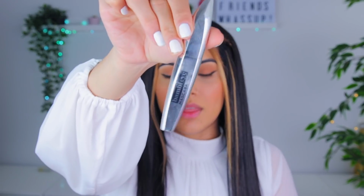Now I'm gonna go in with a mascara. This is the L'Oreal Bambi Eye. I've actually really been liking this mascara. Just gonna pop this on.